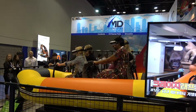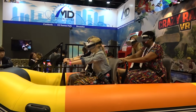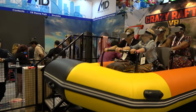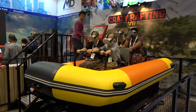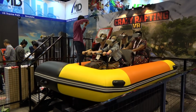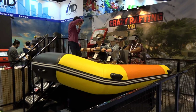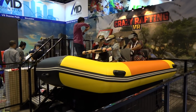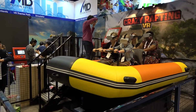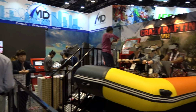Over at the motion device stand then now, and they've got this virtual reality dinghy ride. It's called Crazy Rafting VR. Quite a lot of movement on that. And that's the thing with me, I'm not a huge fan of VR on roller coasters. However, actually having an experience like this where it's designed with the VR in mind from the start, I think it's great. I'd like to see more of this. And you think about your indoor entertainment centres, you can put maybe 6 or so of these in a row, or just have one if you're a smaller operation. But yeah, it looks really good fun.